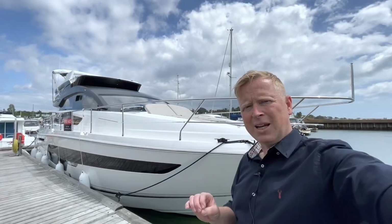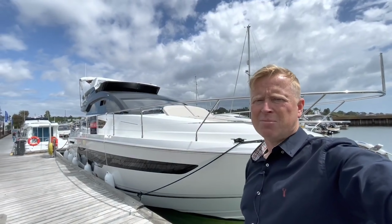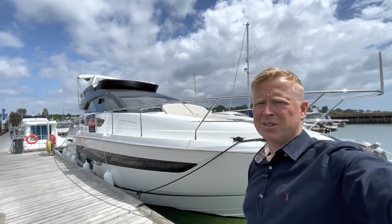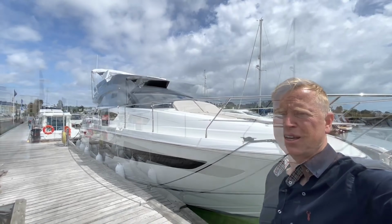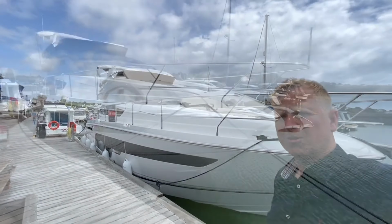It sits so well in the marketplace in terms of an owner-operator, 3-cabin, Flybridge motor cruiser that's just perfect for the UK. She's here ready to go with the berth option that's available as well.